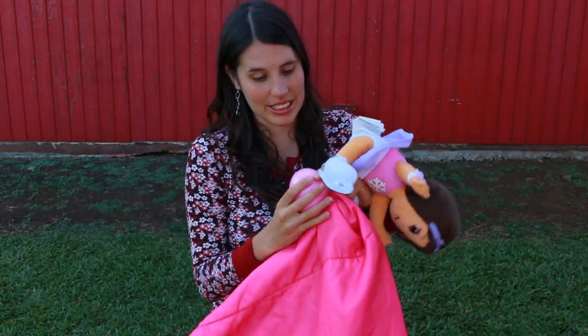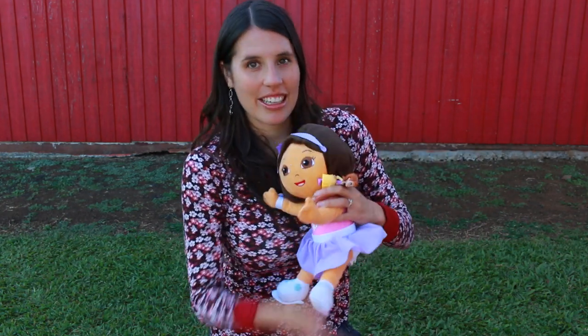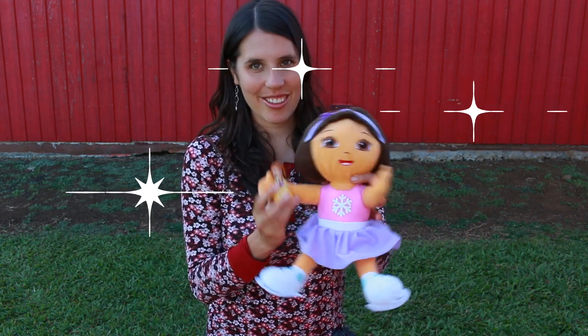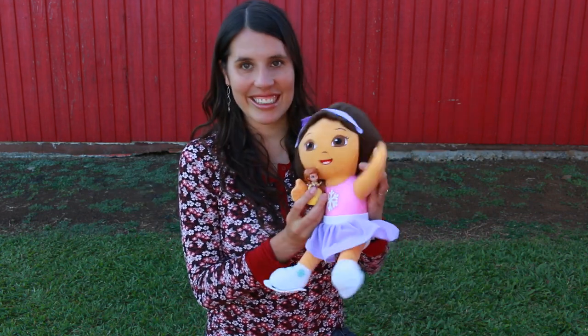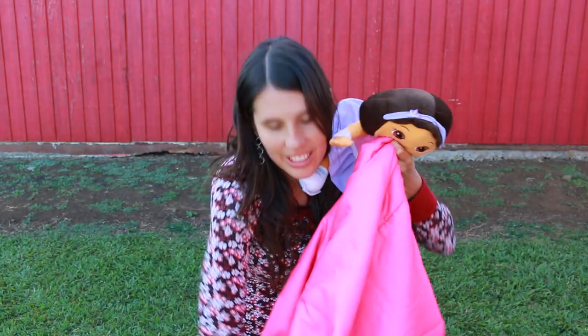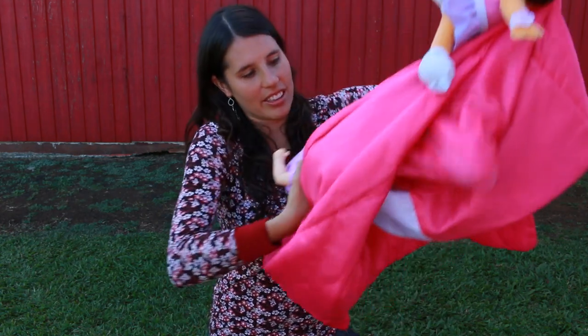And oh, here's a surprise egg. Oh, and little Dora gets to play with Sophia the First. Oh, Dora has so many fun toys. Yes, she does. She's so happy. And it looks like there's one or two more things in here right at the bottom. Let me shake it out.